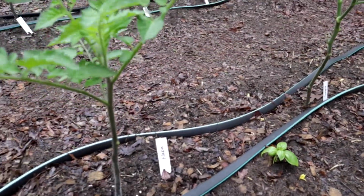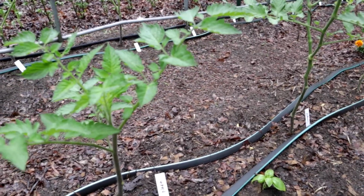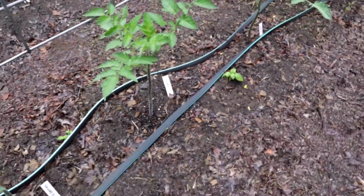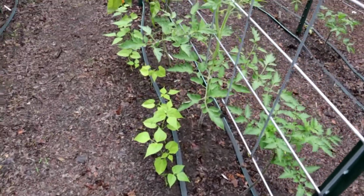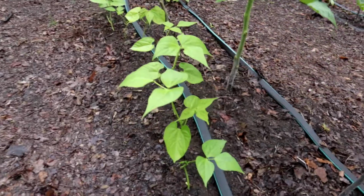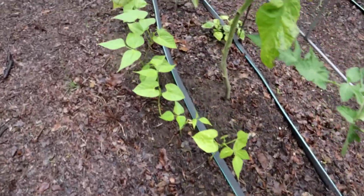Here's a Napa Chardonnay. Also a yellow variety of cherry tomato. Really great flavor, I've heard. Here's a blueberries cherry tomato. Back here behind this row of tomatoes, I interplanted some beans, and wow, they really shot up with all this rain.